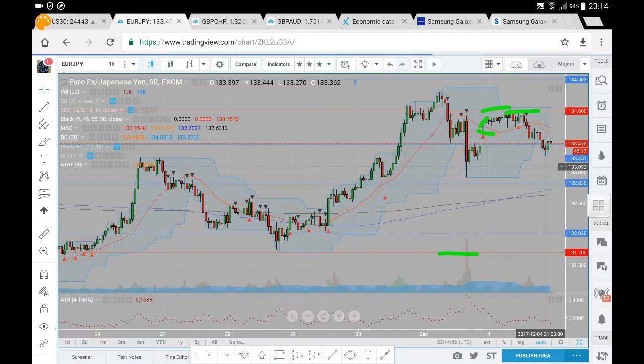As mentioned in previous videos, we are currently in a trading range on the Euro Yen, with the lower end of the range at 131.70 and the upper end at 134. Beyond 134, we've also got a mid-level at around 134.50. So 134 has held, and we've seen this retracement downwards. We have closed the gap at around 133.50, around 133.45.